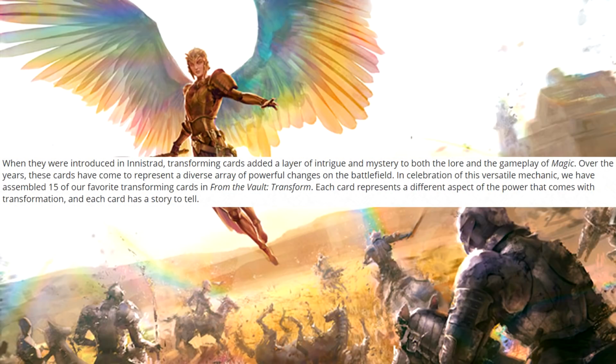Quote, "When they were introduced in Innistrad, transforming cards added a layer of intrigue and mystery to both the lore and the gameplay of Magic. Each card represents a different aspect of the power that comes with transformation, and each card has a story to tell." That's basically all we get as far as description goes. 15 transform cards, they're all going to be meaningful in some way.